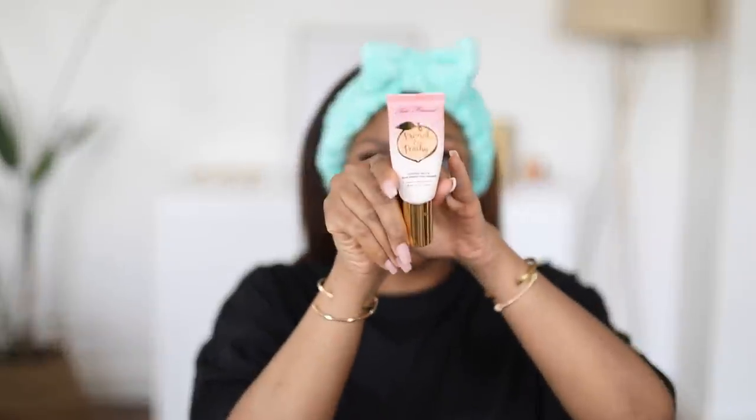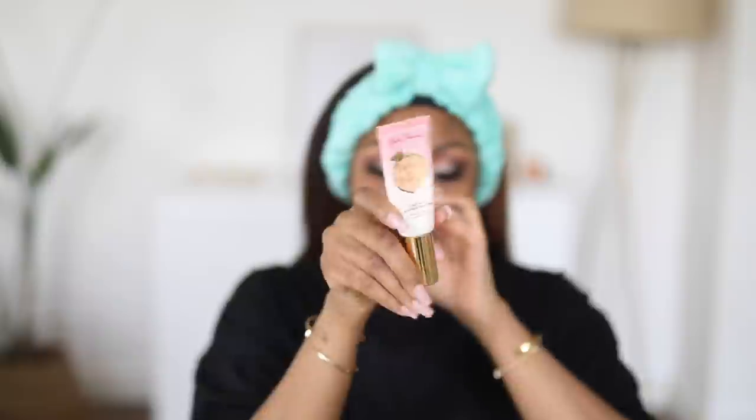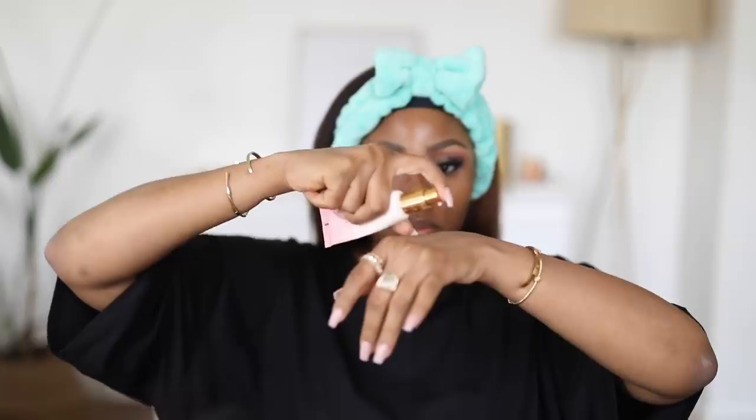So moving on to the face now. First, I'm going to apply a primer. Still my regular Too Faced Cooling Matte Perfecting Primer. My MAC Studio Fix Fluid.